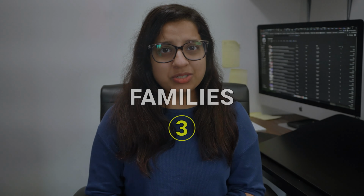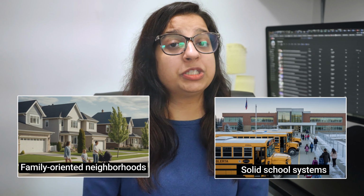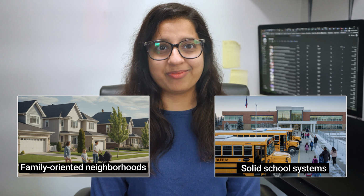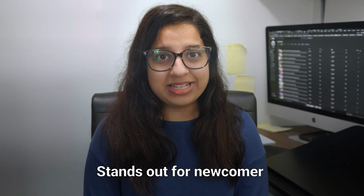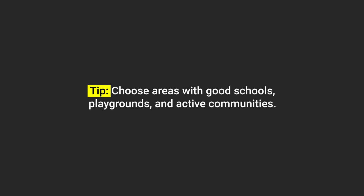Families, good places to go: Calgary, Edmonton or Toronto suburbs, or Victoria if BC appeals. And why? Because Alberta towns offer spacious, family-oriented neighborhoods and a solid school system. Toronto suburbs balance family-friendly amenities with transit access, and Victoria, BC stands out for newcomers. I would like to give a tip here. Focus on neighborhoods with strong school ratings, playgrounds and community engagement programs.